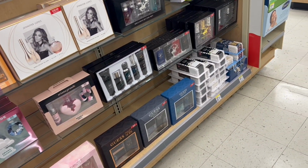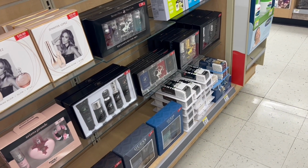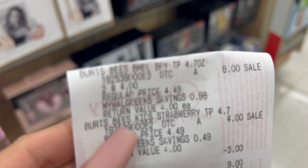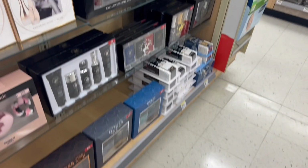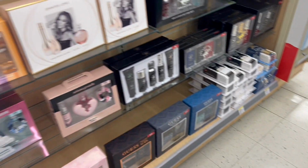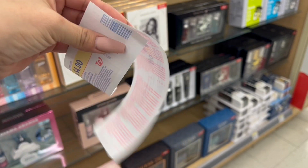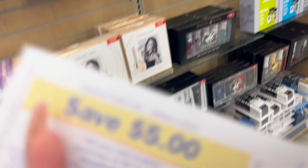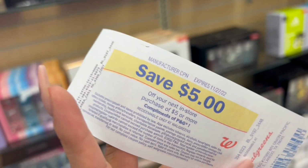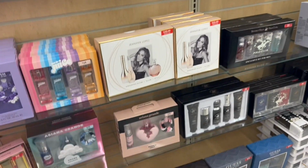Okay, look, here is my receipt. And let's see. So look, we have the Burt Bees, okay, coupon of $3. You can pay with cash rewards. And I got a coupon of 20% off. I got the registry reward of $4. Okay, that it's a store coupon. And yes, I got the registry reward of $5. And it's a manufacturer coupon. So I got the two rewards.